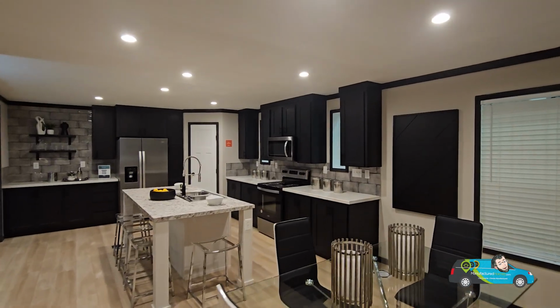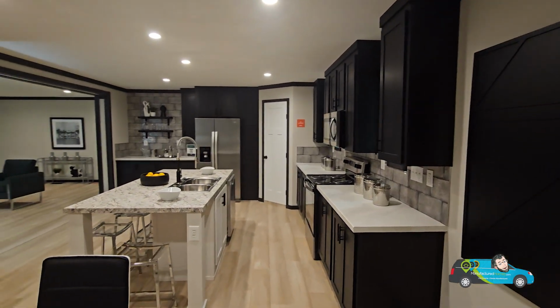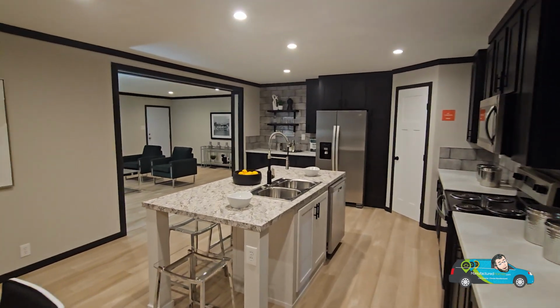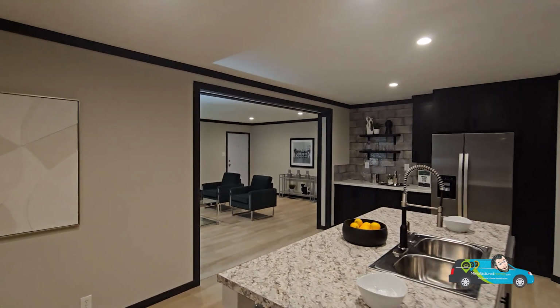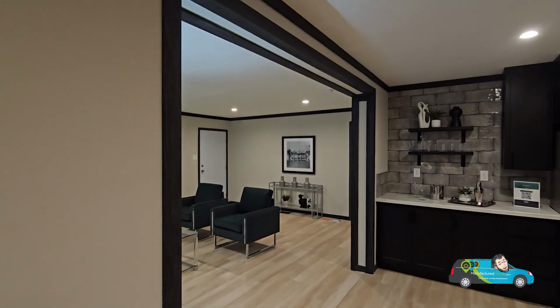But overall, coming in and out, like I said, it feels like there are big separations for the home, and it doesn't feel so open concept, which is a nice touch because, as you know, most of these homes are open concept.